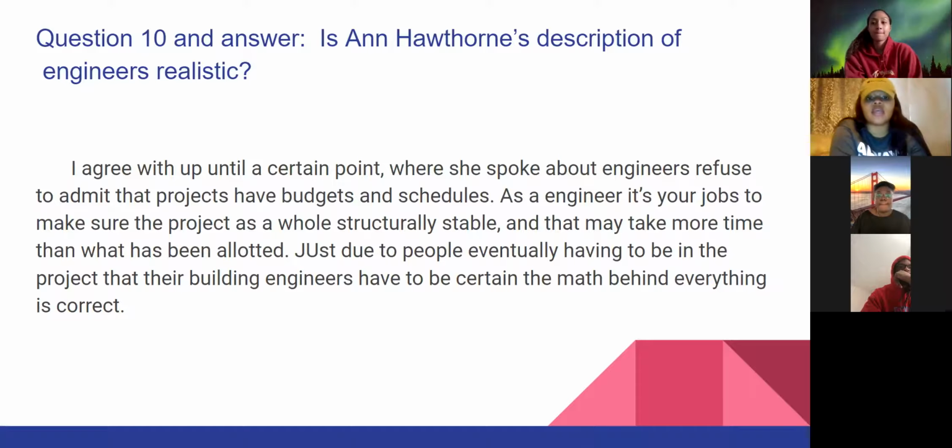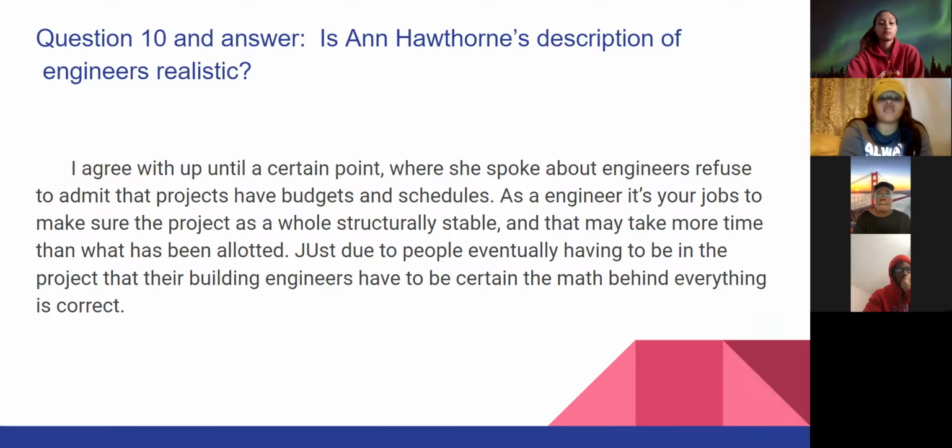Okay, and then for question 10, is Anne Hawthorne's description of engineers realistic? I agree with her up until a certain point where she's talking about the engineers refusing to admit that projects have budgets and schedules. I feel like as an engineer, their job is to make sure the whole structure is stable and to make sure that it's safe to go inside of. And they may take more time than has been allotted just to research and make sure that everything is good with the building. So just due to people having to be in the project that they're building, engineers have to be certain with the math behind everything, that everything is correct. So I think that her opinion was a little off, but I do agree with her up to a certain point.